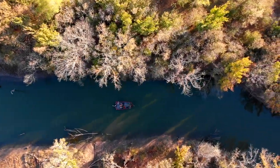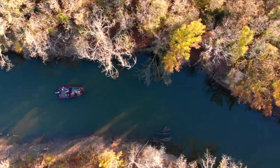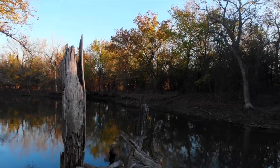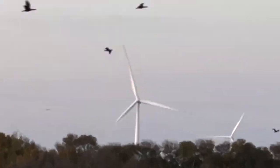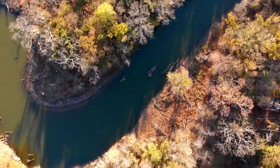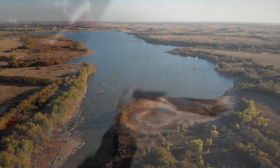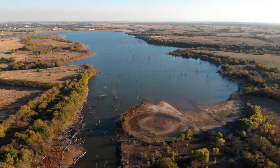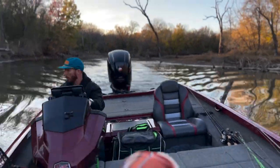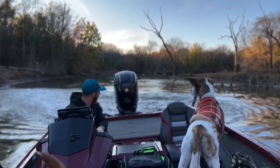Today, we're hitting a new body of water. Oh my god! One of the most beautiful lakes we've ever fished. Loaded with big bass. Get ready. This is Muenster Lake. Also, it's currently down about 5 feet. We're hitting a new lake today.